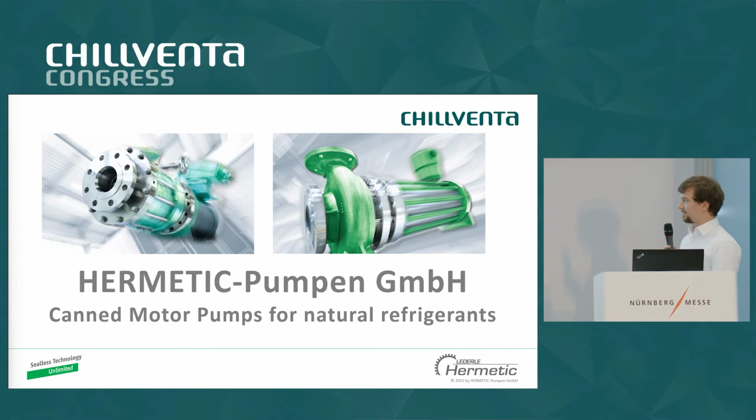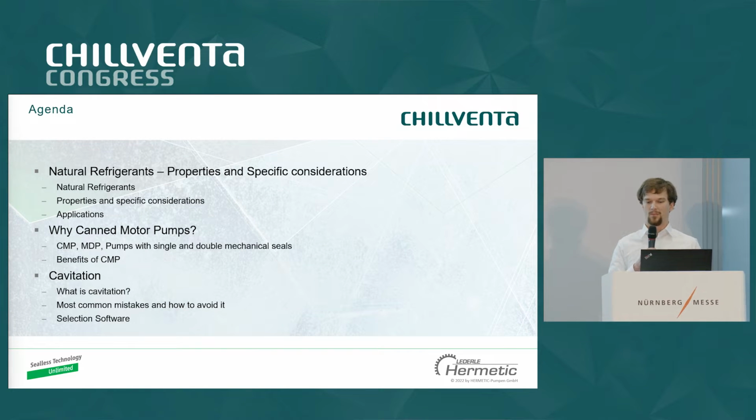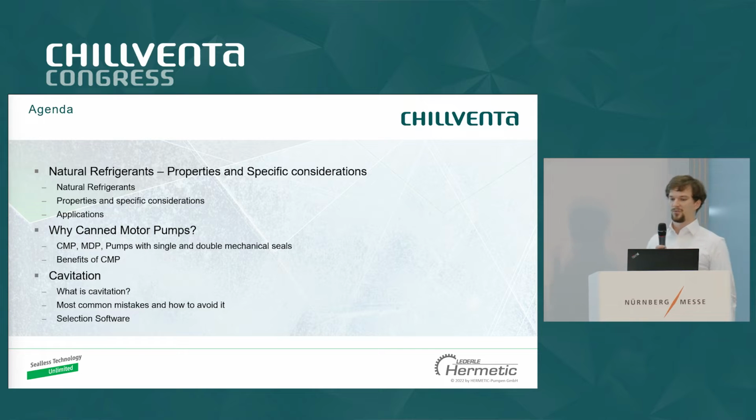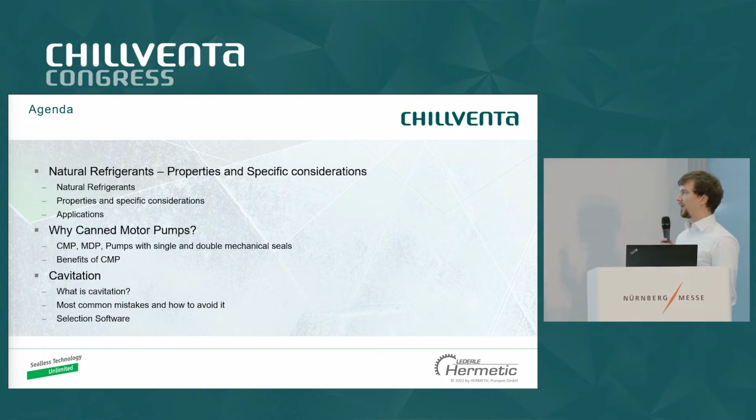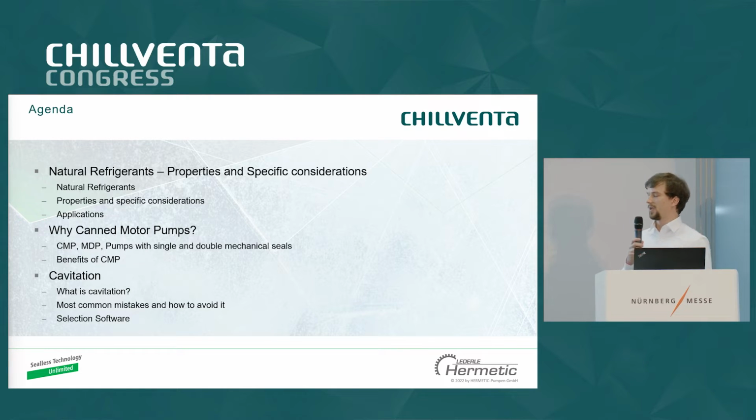And today we would like to have a closer look first into the common natural refrigerants, their properties, their specific considerations. And in a second step, we would like to clarify why using can motor pumps, what are the differences to other centrifugal pump technologies, what are the benefits also for the other technologies. And last but not least, going into the most common pump failure reason, cavitation, and how we can avoid it.